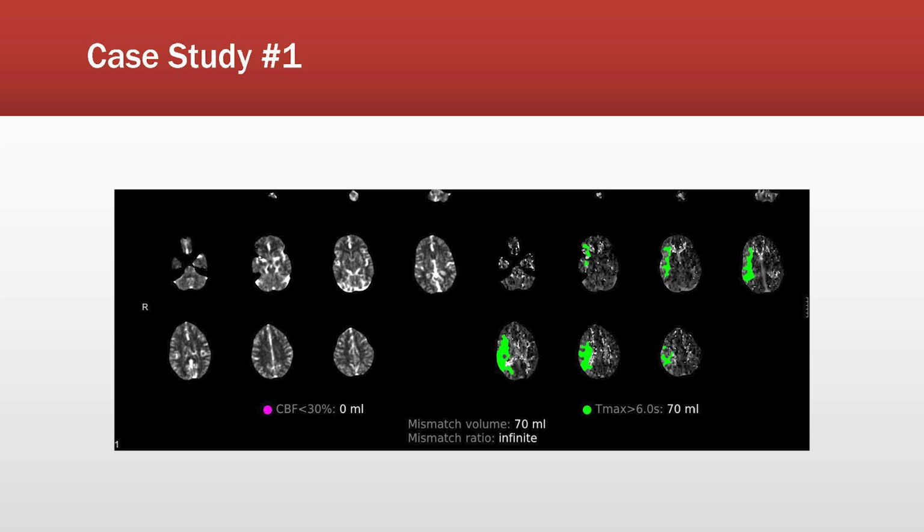To confirm if this patient was truly eligible for mechanical thrombectomy, we did CT perfusion. And this is a great example here that there was no infarcted core. So if you see on the left-hand side where the purple would show up, you don't see anything. And on the right-hand side, you see a large green area, which is the salvageable penumbra. So this patient actually was a fantastic candidate for endovascular thrombectomy, and she was flown out to a comprehensive stroke center where she received this procedure.